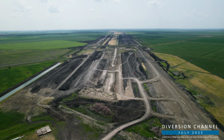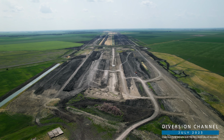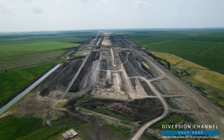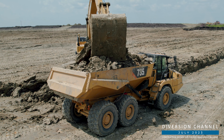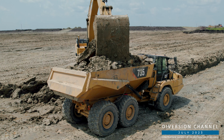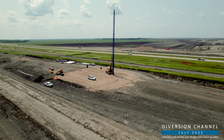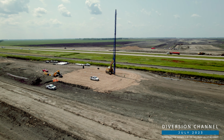Farther north, our public-private partnerships construction arm, ASN Constructors, continues excavating the 30-mile-long stormwater diversion channel. To date, more than 6 million cubic yards have been moved. As the channel excavation progresses, work continues north of Harwood, North Dakota, where wick drains are being installed at the approaches to the new County Road 81 bridge.